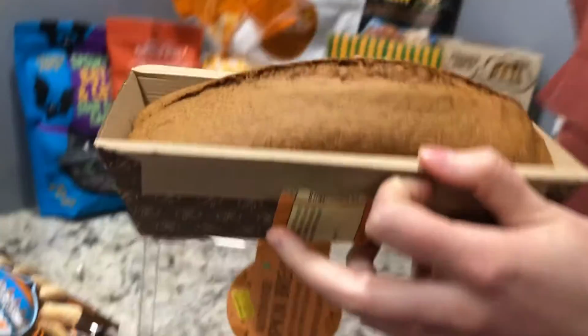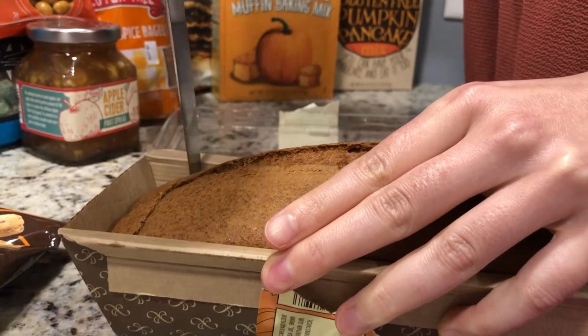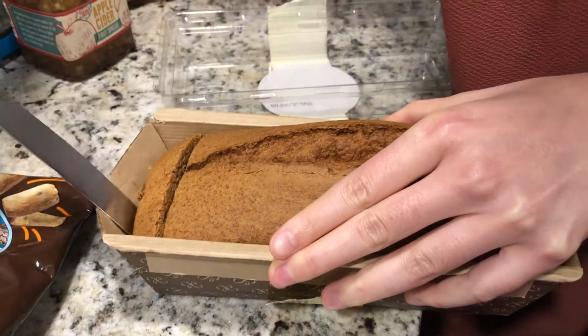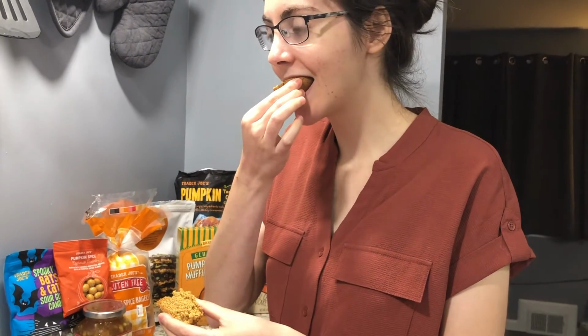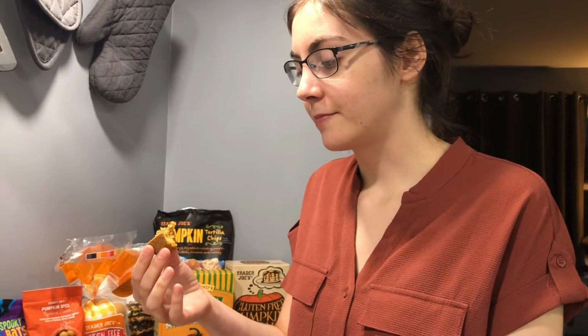I'm very excited for this. How does it smell? It smells really good. It's a bit denser than I expected. But how fun is that in a little cardboard container? She's thick. She's thick. Ooh. Very dense. Scale 1 to 10. 6.5. Okay, fair. Not better. It's very chewy. It's very soft. There's a nice sweetness to it that kicks in a little bit later. But this, I can definitely enjoy this. This is pretty nice.